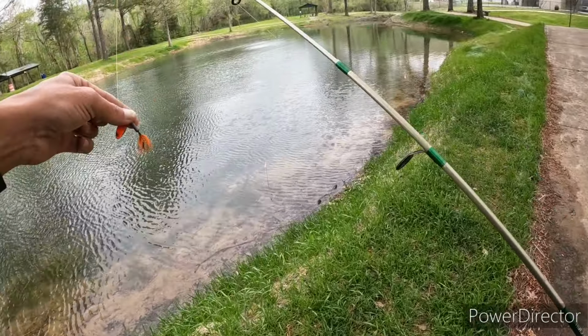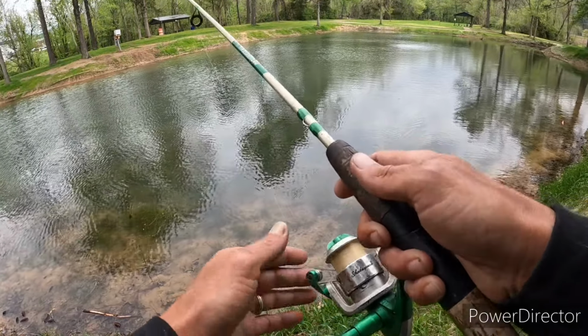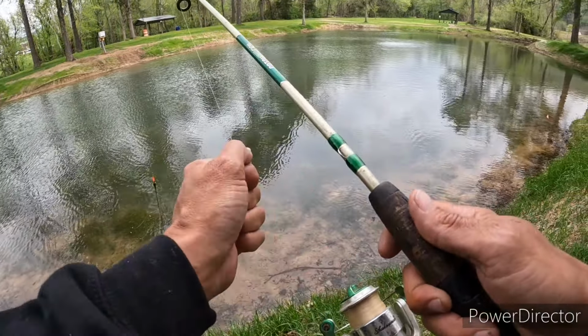I'm thinking they're probably going to be over here. It looks deeper. Let's find out if we can catch anything right here. Yeah, this is supposed to be a duck pond, but the city asked people to come down here and catch these trout, so that's what we're going to try to do.